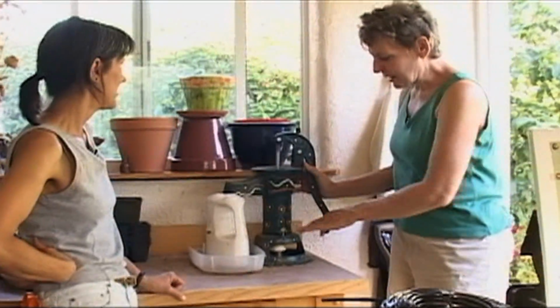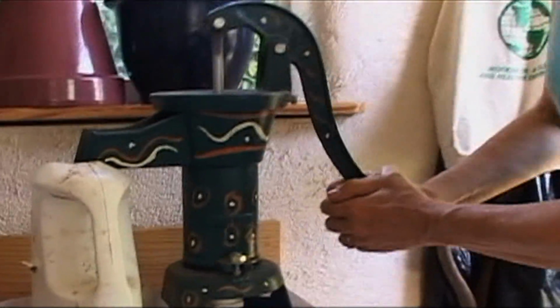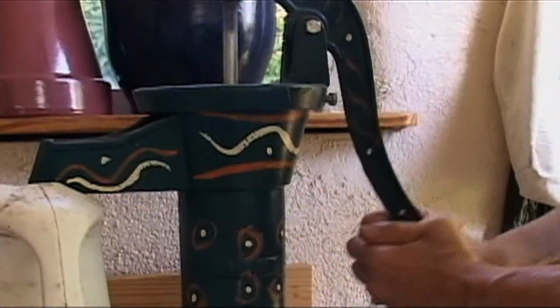What a sweet pump, but it's a hand pump. Yeah, Janelle, you're going to get a workout here. We're going to work you while you're here. So this is bringing the water. Oh yes, I can feel it. I can feel the pressure.